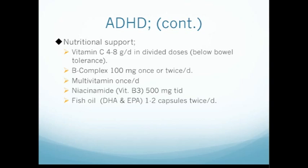Fish oil contains DHA and EPA. 1 to 2 capsules twice a day is a very good place to start with attention deficit disorder. Calcium, 1,000 milligrams, is generally given at bedtime because it can have soothing, calming effects. Given during the early morning, it might cause a little bit of sedation, but at night that's a welcome side effect.